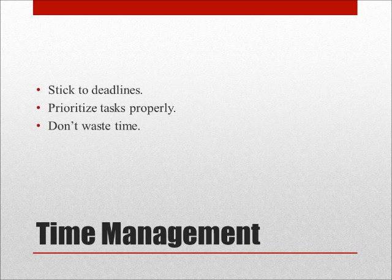Time management was another thing that was very important that I learned. I learned that I had to stick to deadlines. That was the biggest thing. If your boss gave you something to do on Friday, you had to get it done, or else you're going to get yelled at. Things just aren't going to work great for you unless you finish your work on time.